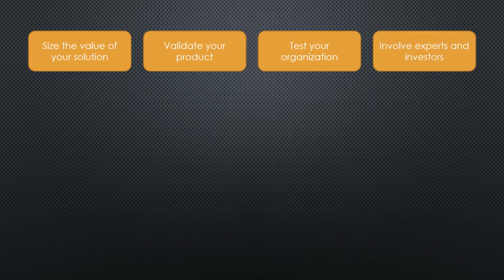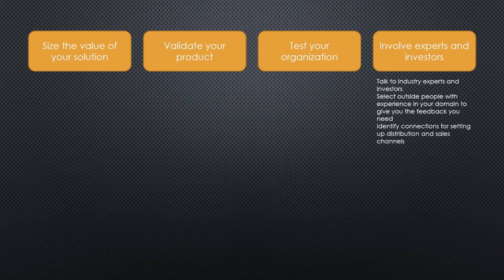Then involve experts and investors. Talk to industry experts and investors. Select outside people with experience in your domain to give you the feedback that you need. You really need to have support from every area in order to create a successful business. Identify connections for setting up distribution and sales channels. You need someone selling. You need to identify connections.